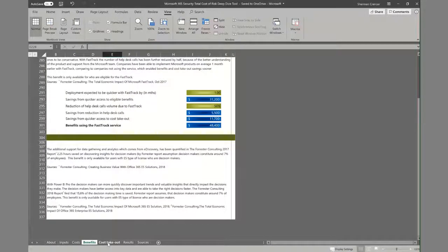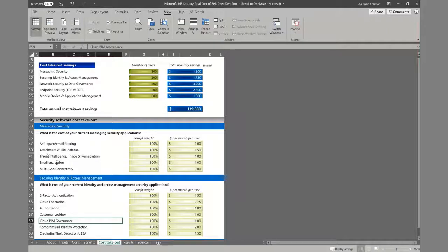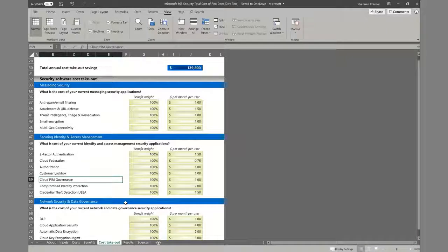All right, next. Cost takeout. This is pretty neat because it highlights some of the security offerings that your customer may currently have, and you can just put in there $1, $2 per month or $0 per month, right? This is our monthly savings based on what we are taking out. So if they have email spam, attachments, threat intelligence, email encryption, multi-geo connectivity, you can start putting in here how much it costs. You're going to ask that question to your customer, right?